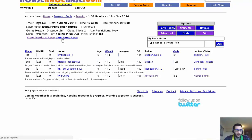I didn't have an interest in this. Watched it. I think Skelton, either Dan or Harry, when they were interviewed after the race, said this race effectively turned into a 4 furlong sprint. They don't think there'll be a quicker chaser, hurdler or National Hunt horse, should I say, who would be able to match him over a kind of 4.5 furlong sprint.